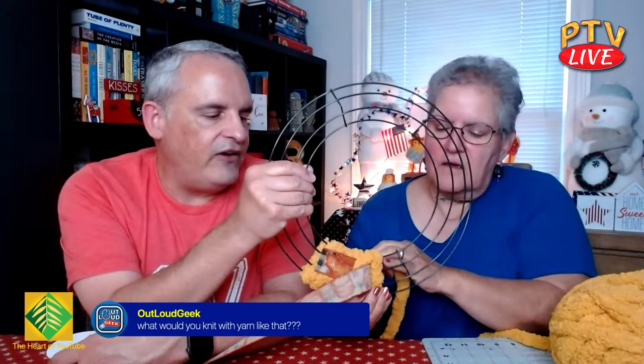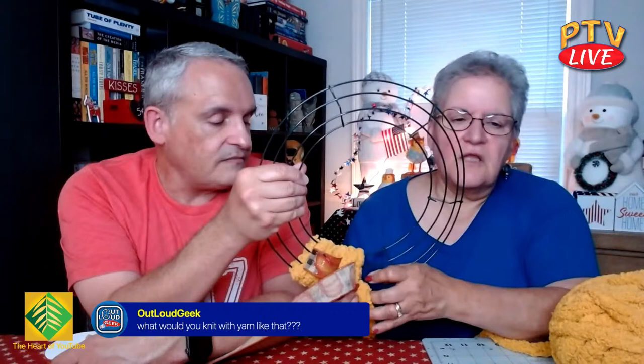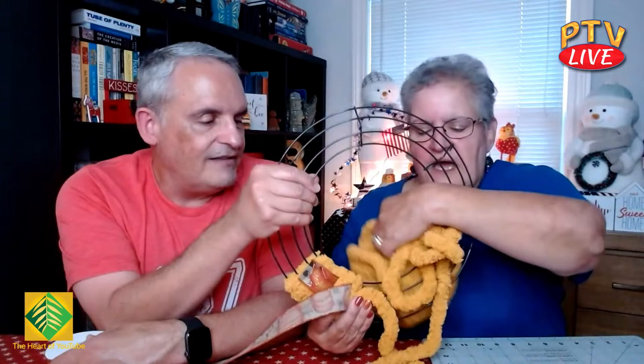Harry, Outlaw Geek's got an interesting question. What would you knit with yarn like that? A very, very heavy scarf. I've seen people actually knit sweaters out of this. It would make a very cozy sweater. They must use very big knitting needles. They do. A lot of blankets are done with this type of yarn. The needle sizes are usually about the size of a broomstick.